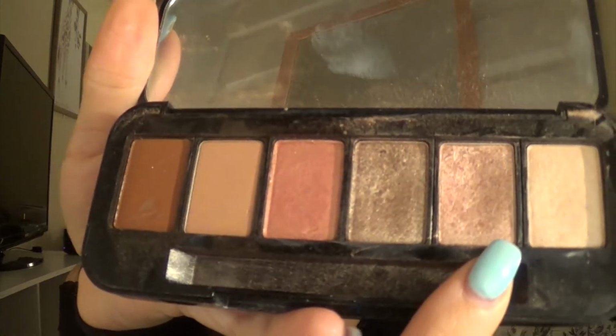I'm using this Buxom palette that my sister actually made for me a couple years ago. She handpicked the shades, and I love this palette. The shades are so nice and pigmented, and they're really easy to blend. I love Buxom products, so this is the eyeshadow palette.